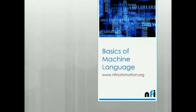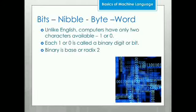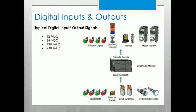Machine language basics. English has two characters available, each one is a binary digit, or a bit, byte, word. PLC input and output. The typical digital input: the PLC will have 12 volt DC, 24 volt DC, 120 volt AC and 240 volt AC. Indian based systems use up to 240 volt AC, whereas in America based systems we use 12 volt DC and 120 volt AC. But in India, basically they use the 24 volt DC system, where the response is faster. That's all. We use the 24 volt DC system.